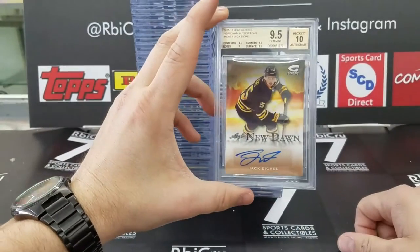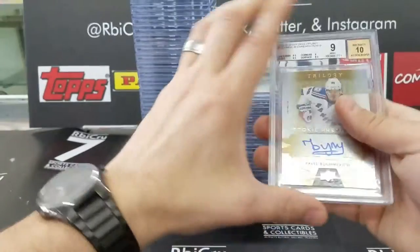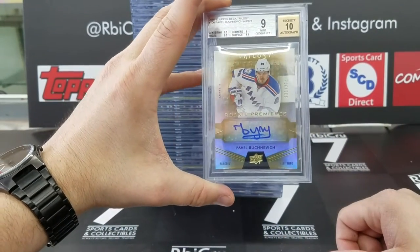And we've got Jack Eichel autograph here. Very nice. 9.5, 10, 3 9.5s and a 9. Then we've got Pavel, that guy. Quad 3, 2 9.5s, 9.85.